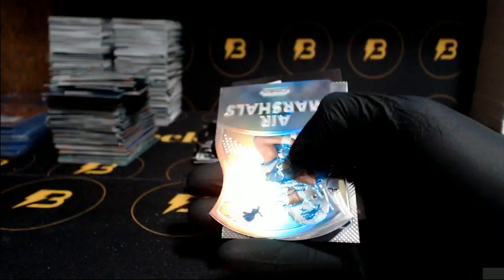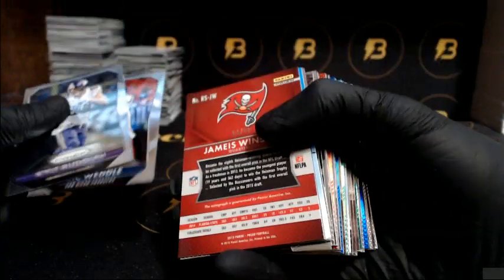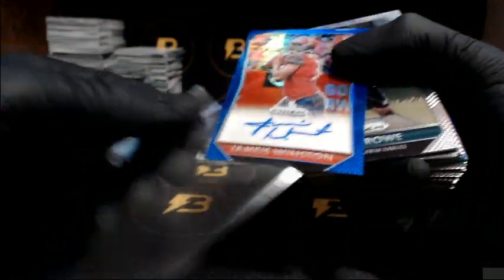Diggs rookie. Got some air marshals. All right, 2 sacks left, guys. Good luck. No way. Oh my gosh. Jameis Winston out of 99. This time is going to be the blue going out to the Buccaneers.